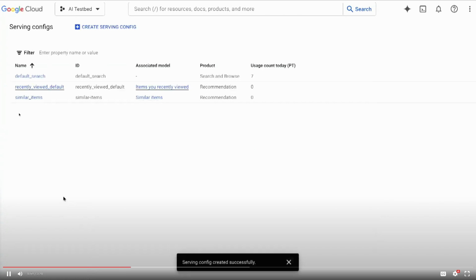You just hit create. So now you can see, by importing that product information, it created a model, and it's using the product IDs to associate similar items. So I can use this serving config on something like a product detail page, so that whenever I go to that page, it shows similar items.